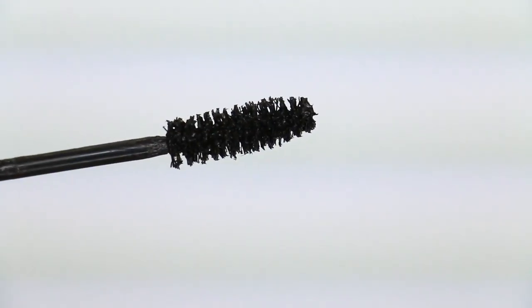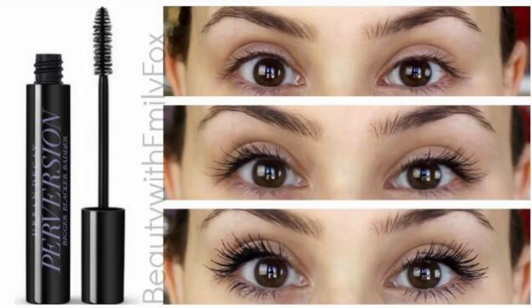It has a huge natural bristle brush, and I'm so impressed with the results. I had tried it years ago. I had done a first impression wear test, which I'll link down below if you're curious, because it looked amazing on my lashes, and I never purchased this because, again, high-end mascara. And I was so impressed with it because I went on a hike, it was hot, and it didn't smudge on me, and it gave me the most length, ever.